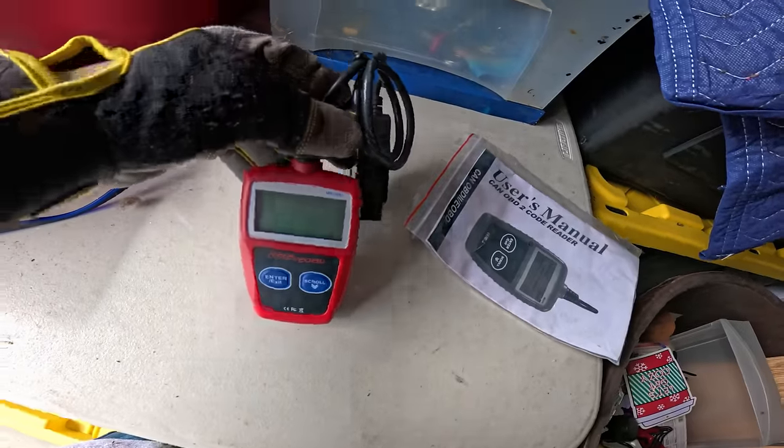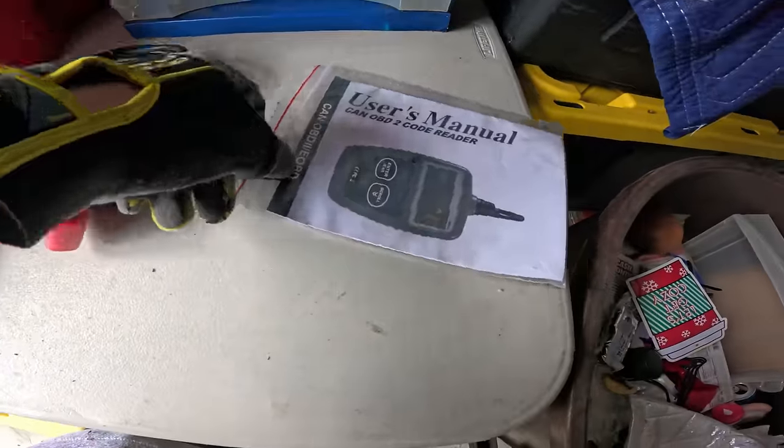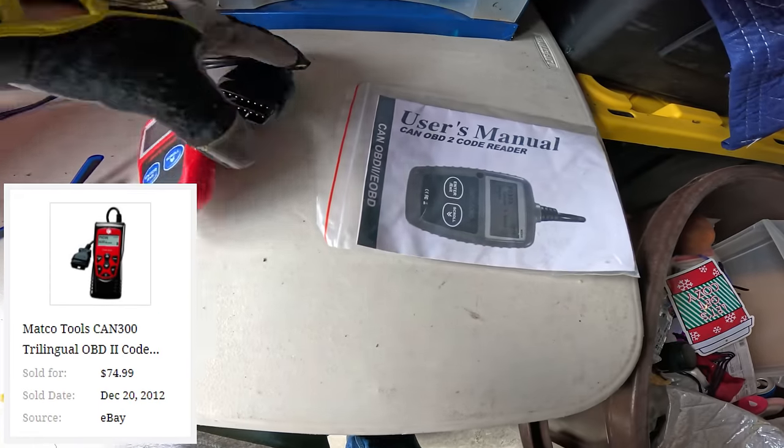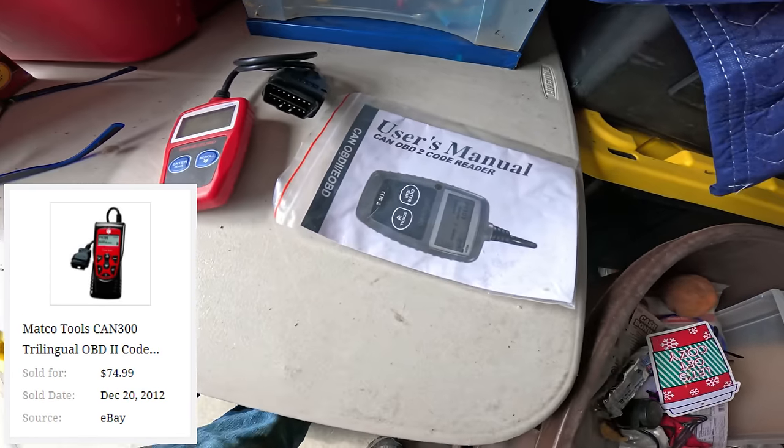Does not appear to be used. Still has the twist tie on it. But yeah, maybe we can look this up. CAN OBD2 code reader. These are for plugging into your car computer and reading the error codes or whatever. Might have some value. Could be $20, could be $100. It just depends on how new it is and how in demand.